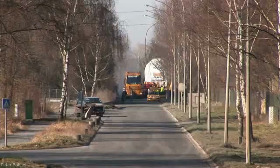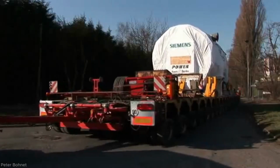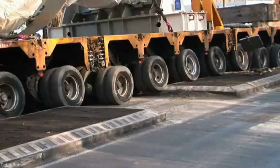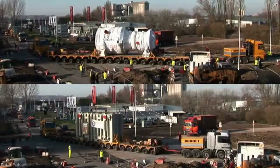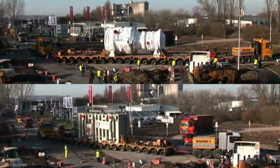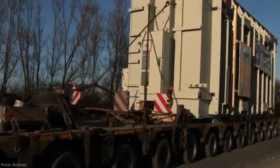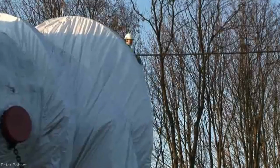In February 2008, an exceptional transport operation was carried out to move heavy equipment from Valenciennes, Germany, to a combined cycle power plant in France. The cargo included a 310-ton gas turbine, a 341-ton generator, a 250-ton transformer, and a 198-ton steam turbine.